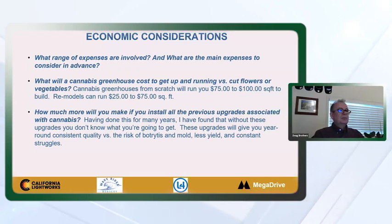How much more will you make if you install all the previous upgrades associated with cannabis? Having done this for many years, I found out that without these upgrades, you don't know what you're going to get. These upgrades will give you year-round consistency and quality, versus the risk of botrytis and mold, less yield, and consistent struggles. Next.